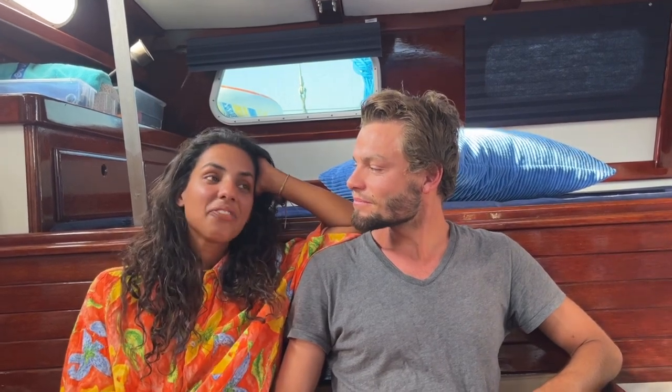No, I think the difficulty with multi-hulls is that the budget is really high. So when we would look for a boat on YachtWorld, we would put that we would like a multi-hull under 100,000, and there would be like two boats, while for monohulls, there were maybe like 70. So it's not like we had a whole bunch of options out there.